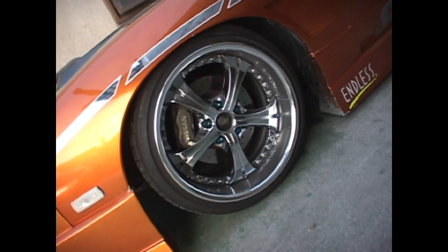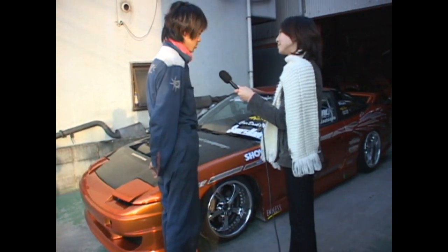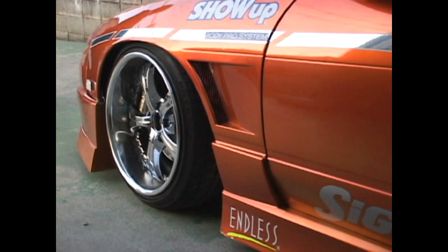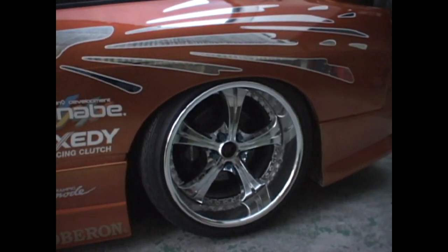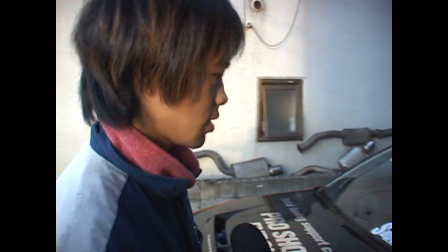The car's pretty low. The alignment is set at 0, and the front tires are cambered in about 2.5 degrees, and the rear tires are cambered in 3 degrees. I tried different angles, and this setting is about the best for me. I have 17-inch wheels in the front and 18s in the back.